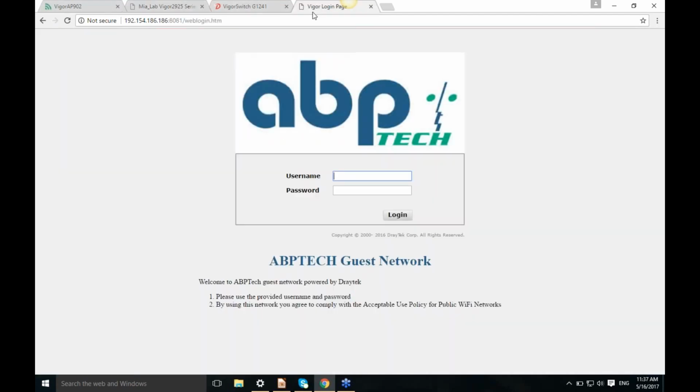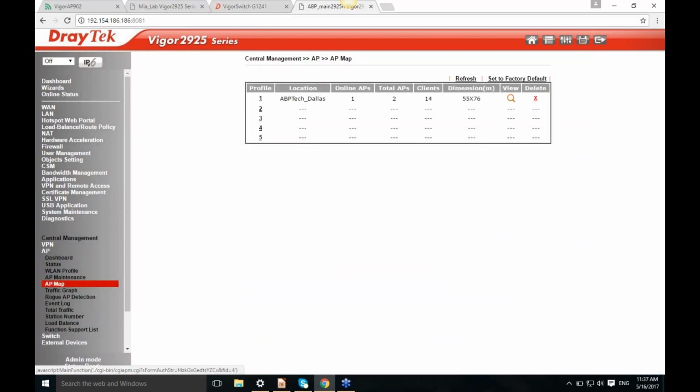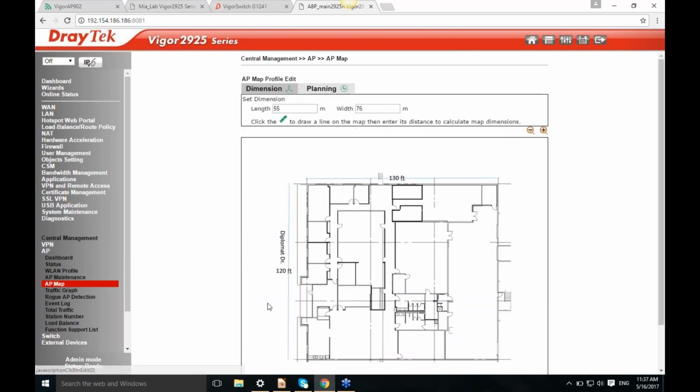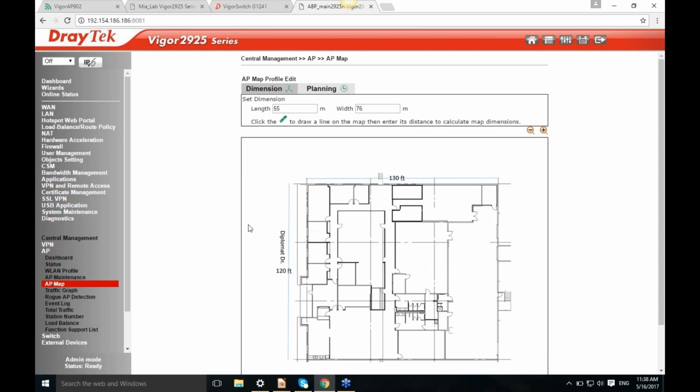So I don't have a map here, but let me show you our router that is in use right now. So this is our router here at the Dallas office. We might have a map here. So we can see a map of our building. Yes, we don't have a lot of access points connected right now. But yeah, this is where you upload the map, and once it's set up properly, it will show you each access point and their coverage here.